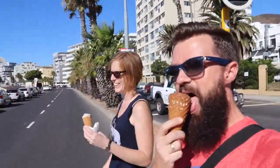So instead of La Creamery, we ended up at Crumb and Cream. That's it. Nice ice cream. A good day out and some good ice cream to finish off the day.